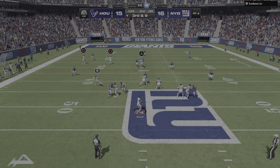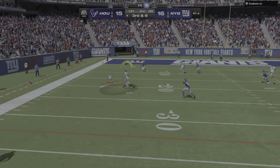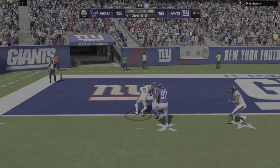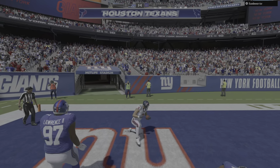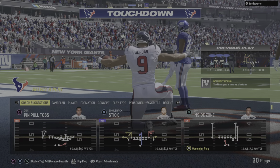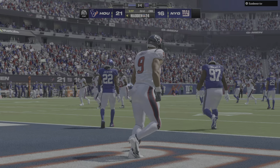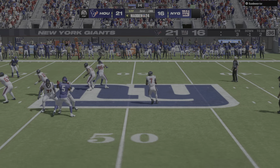Play action. Here's Stroud. Pass taken in by his big tight end. Touchdown, Houston. Brevin Jordan, 41 yards. And the Texans have retaken a third quarter lead.